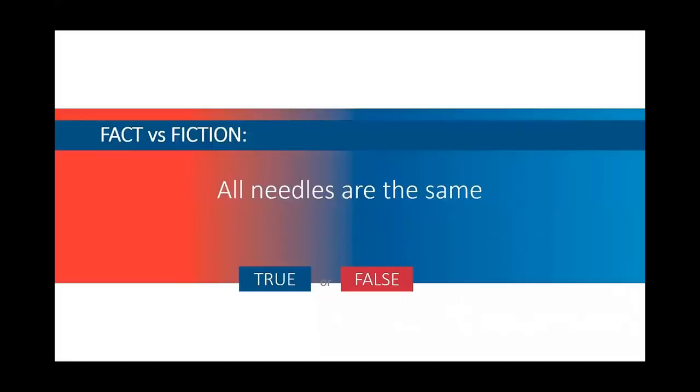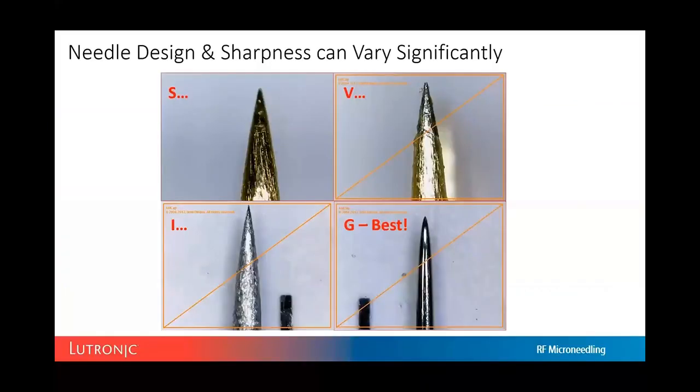So all needles are the same. Well, one of the reasons the needles don't go in all the way, firstly, is the power that's used to push the needles in, the type of device that's used to push the needles in, which is very important. And secondly, the actual needle anatomy. So needle manufacturing, and this is false, all needles are not the same. Let's look at some needles.